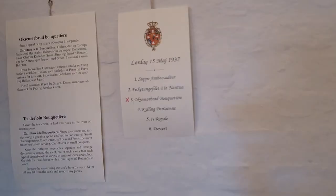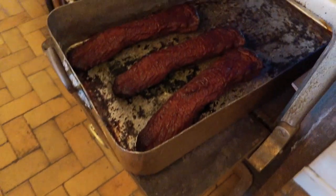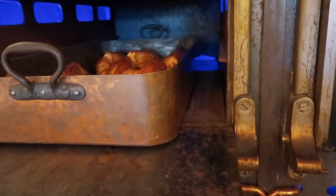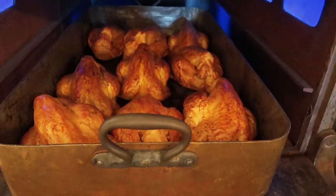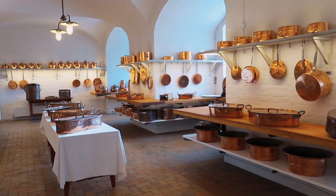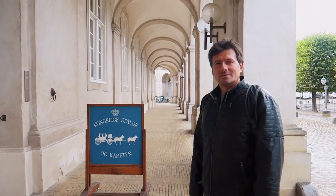Slice of fish. Okay, and now we're in the third course. Oh wow! Look at what it is. Beef. That's the main course. Chicken too. And now we're entering the royal stables.